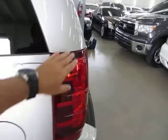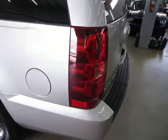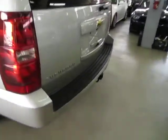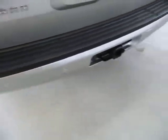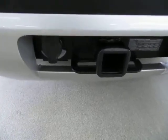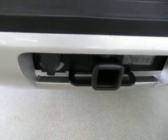Let's see here. Let's move on to the cargo area of the vehicle. By the way, all the tail lights and headlights are in perfect shape. They're not damaged or scuffed in any way. They're nice and clear. Parking rear sensors. These are the ones that beep when you approach another vehicle or object. Class 4 heavy-duty towing package with the electrical connection. They're ready to go for all your towing needs.